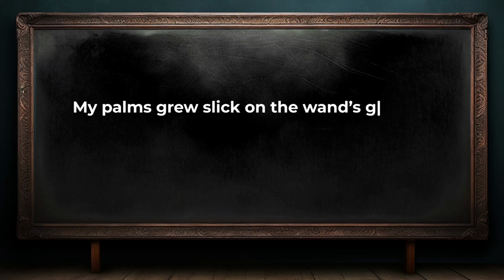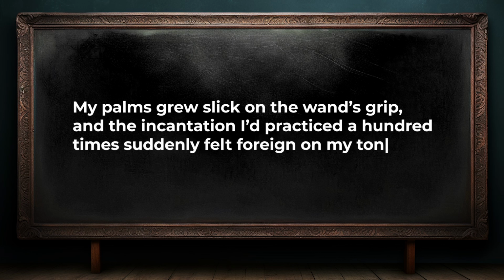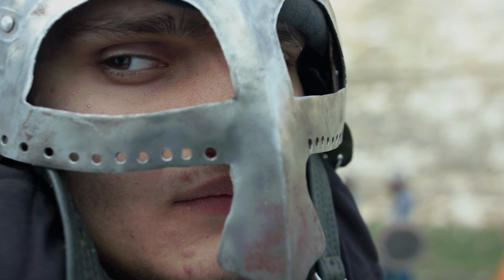Use this closeness to show their thoughts and feelings directly. Instead of saying I was nervous, try my palms grew slick on the wand's grip, and the incantation I'd practiced 100 times suddenly felt foreign on my tongue. This perspective allows you to show the world filtered through your character's perceptions.